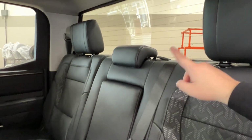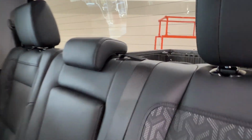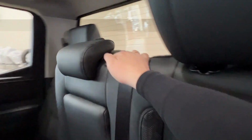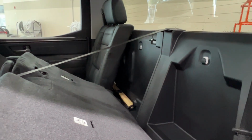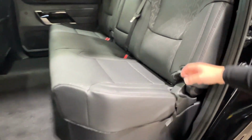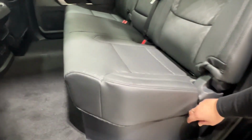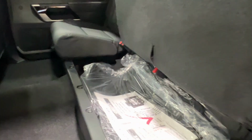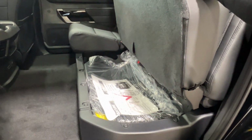Up top, next to your middle headrest and rear passenger headrest, you'll find this little fabric strap. You can reach up and release this guy to access all the storage in behind your seats, including your toolkit for your spare behind the passenger side. Similarly, down below, you'll find another little strap. You can reach and give this guy a release just to make sure it's unlocked, and then reach forward and lift your seat upwards to access the storage underneath here.